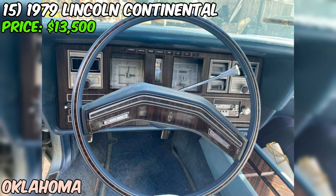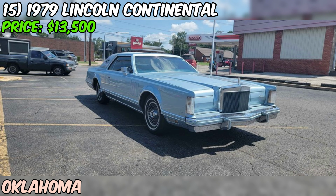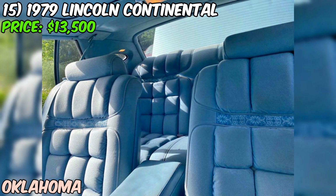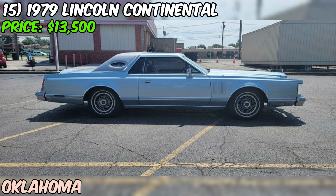Overall, this 1979 Lincoln Continental seems like a classic car with some potential, but there are definitely some concerns that need to be addressed before making a purchase. The low mileage is definitely a selling point, but the fact that money is still owed on the car is a bit concerning. It's important to ask the seller for more information about the financial situation with the car and to make sure that any outstanding loans or liens are resolved before making a purchase.